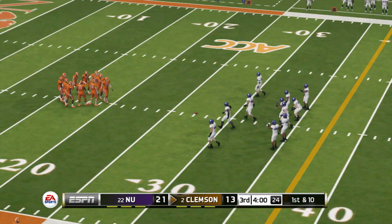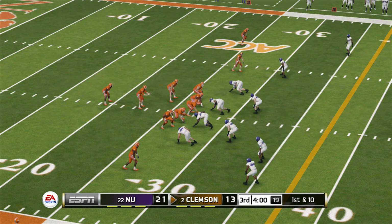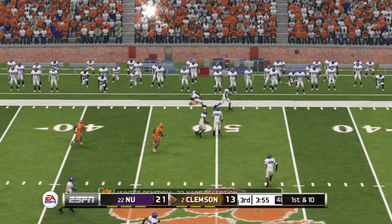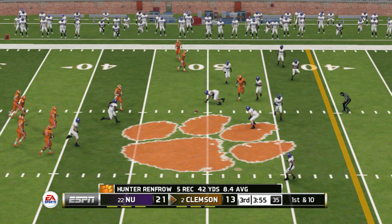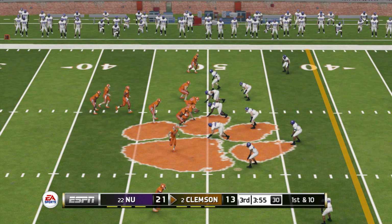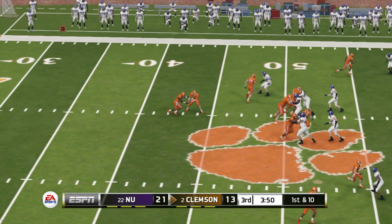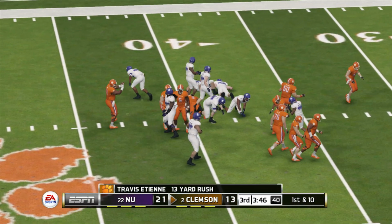This deficit can be easily overcome, sure. But they have to be thinking if they don't get something going on this series, the burden is going to be felt by their defense. It's a great tackle at the 49-yard line. Gets out to around the 38.